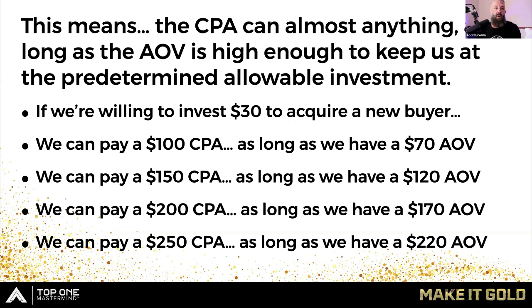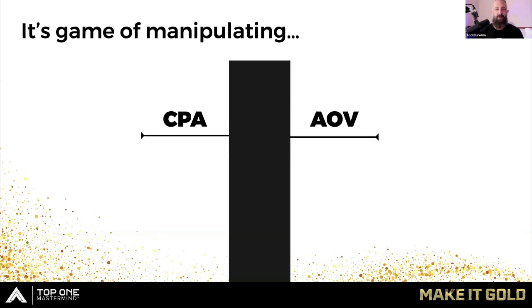Now, you guys know that, right? Because you've heard me talk about this before, and this is all build up to the 3 steps. You've heard me say this before, and many of you already know this because you're super savvy marketers and entrepreneurs, that when it comes to acquiring buyers, clients, students, customers, it's a game of manipulating CPA and AOV, right?